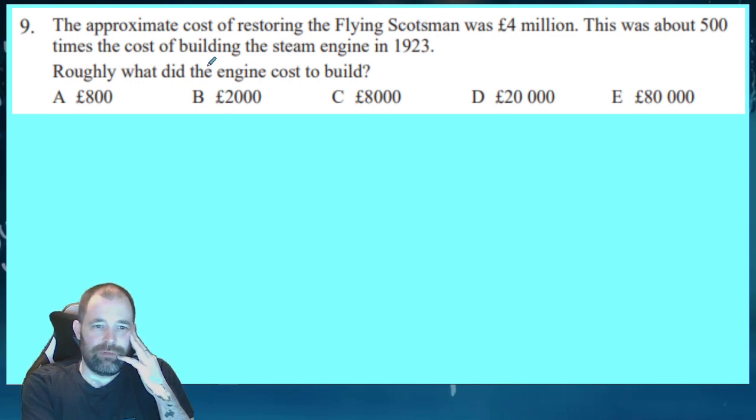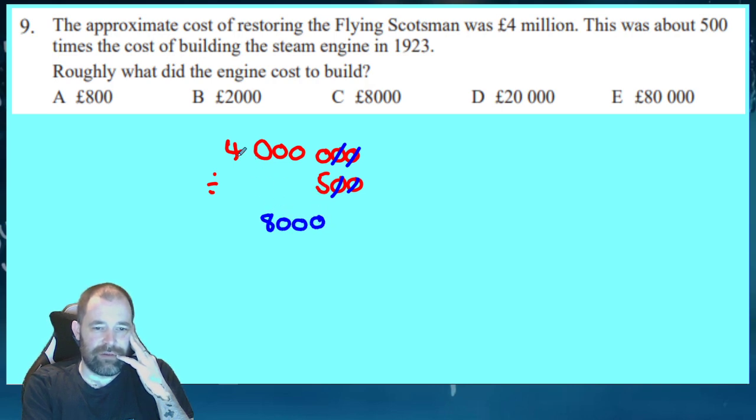So, roughly, what did the engine cost to build? So, we're going to do 4 million. I'm going to change this into full digits, and we're going to divide by 500. You can cancel out some zeros. You can say it's 40,000 divided by 5. Well, there's 8 fives in 40, so there's 8 fives in 40,000 to make 40,000, so it must be 8,000.